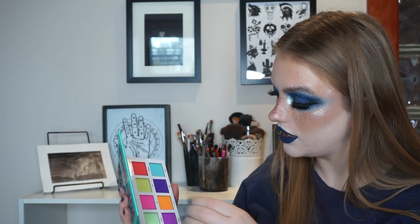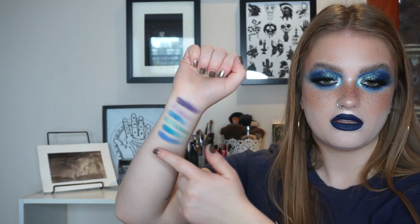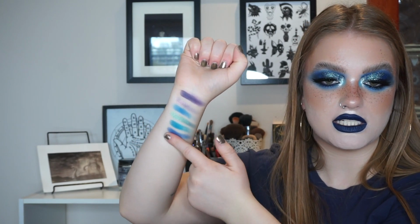Let's do some Beauty Bay maybe. Let's start with this Utopia palette from Beauty Bay. There's one blue in here called Paradise. It's an all matte palette. So this is Paradise, just a light matte blue. I don't even know if I've used that on my eyes yet.